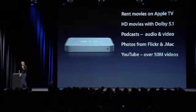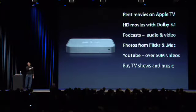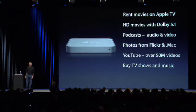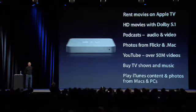And of course, YouTube. We've been working with the guys at YouTube for quite some time, and we've expanded the selection to over 50 million videos that you can now watch on your widescreen TV from YouTube. And this has worked out so great. Our customers love this. You can now buy TV shows and music right on your widescreen TV with Apple TV. And if you are using a computer, it'll automatically sync them right back to your computer. And of course, you can play iTunes content, watch photos directly from your computer if you want to do that. It's even better than the original Apple TV in this regard. So all of this stuff on the new Apple TV.